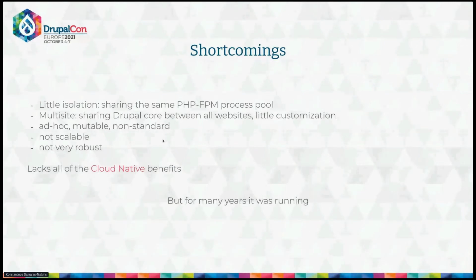In another case, the Drupal code, because of the multi-site deployment, is shared between all websites, which means that there is very little flexibility for customization. The websites can't be too different from each other. They can't be running different versions of Drupal. They have to be, at the same time, closely aligned to run exactly the same code, which also causes problems for operations and for upgrades.